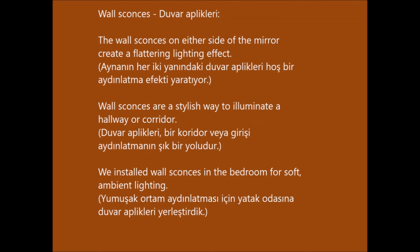Wall sconces. The wall sconces on either side of the mirror create a flattering lighting effect. Wall sconces are a stylish way to illuminate a hallway or corridor. We installed wall sconces in the bedroom for soft, ambient lighting.